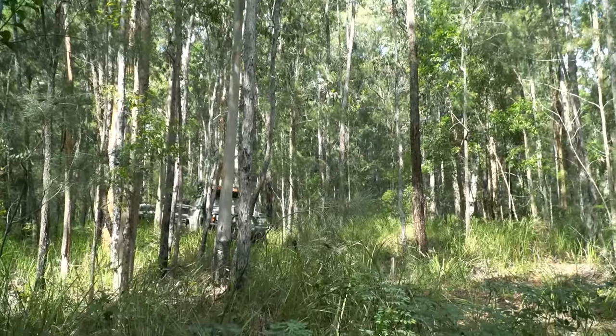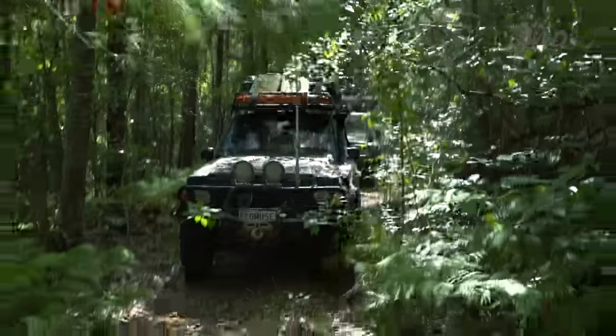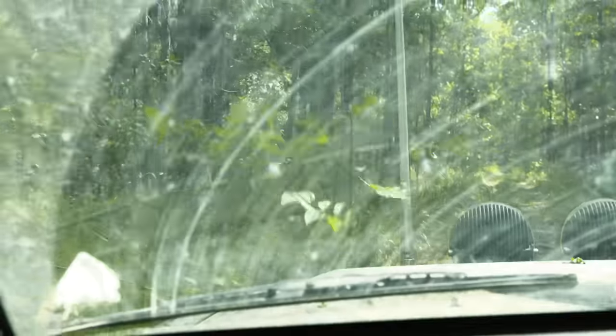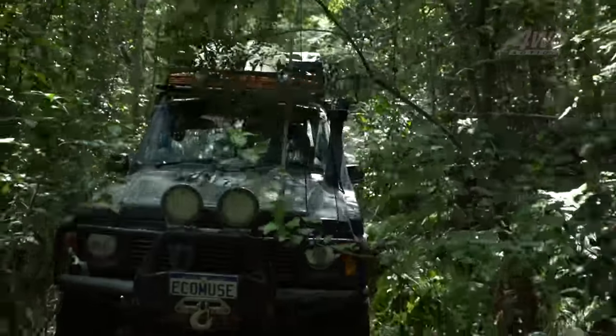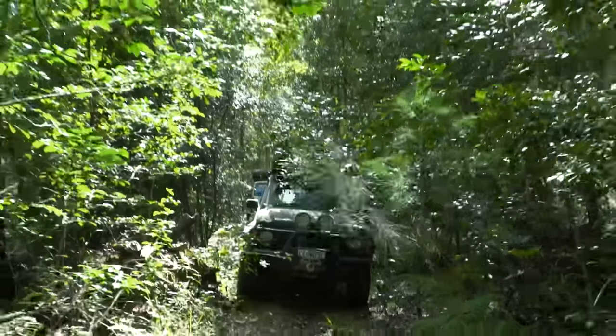We were warned it was going to be tight and twisty down through here, and it certainly has delivered. This is actually a newish track down to the infamous Blowhole. There used to be a way better way to get in, but the bridge over the main river got washed away, and so now this track here, which is probably an old 1800s logging track, I'd guess, has actually been reopened by a few of the locals in order to get back down to the Blowhole because you can't get in the other way. A track like this, to me, just screams adventure because it doesn't get driven.